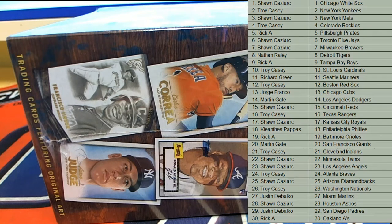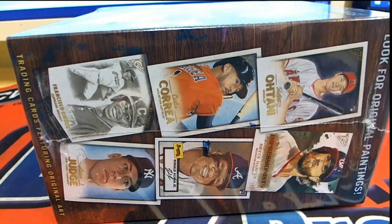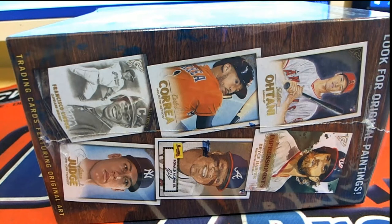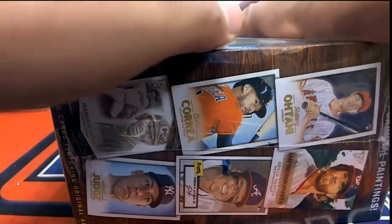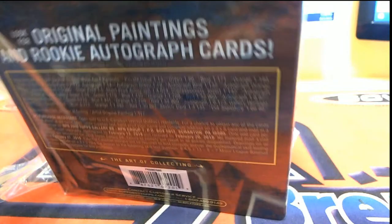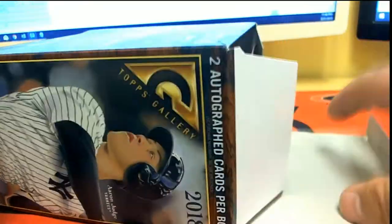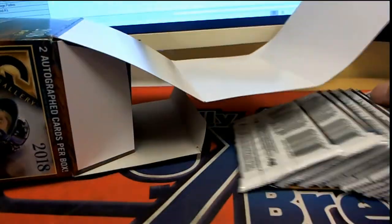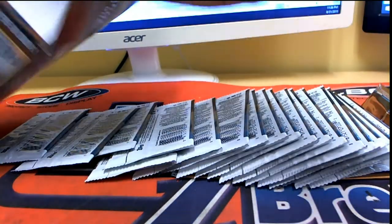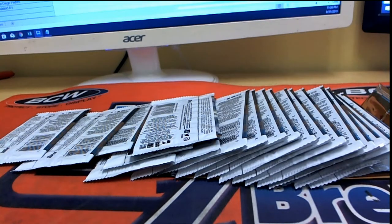All right, here we go, guys. Good luck. Let's see what this one looks like. All right. Man, should open that the other way. All right, here we go. All right. It's a little crazy, man.